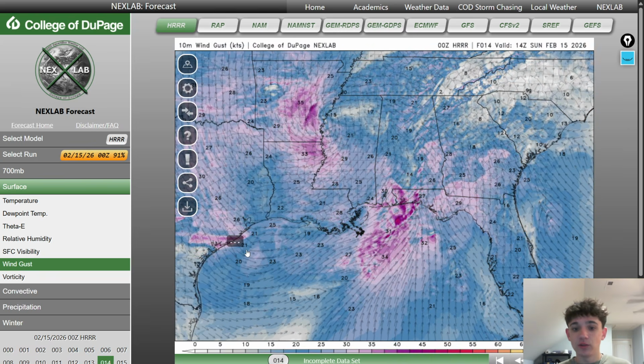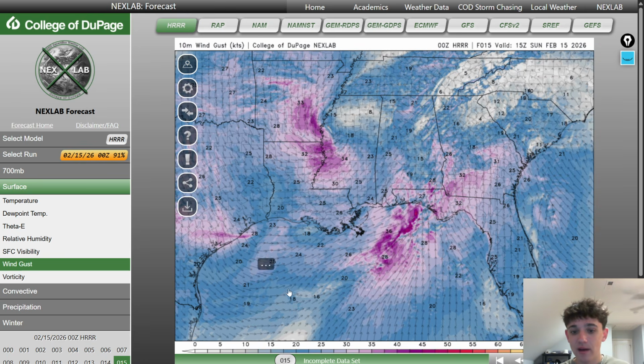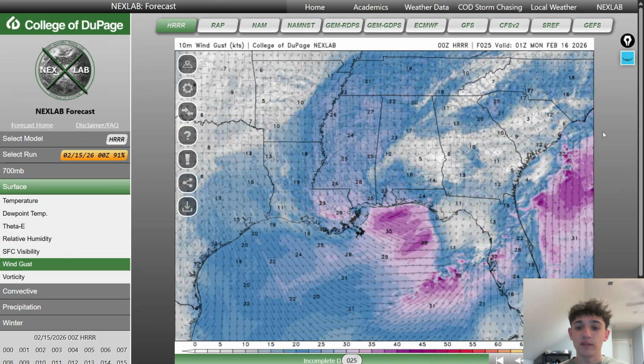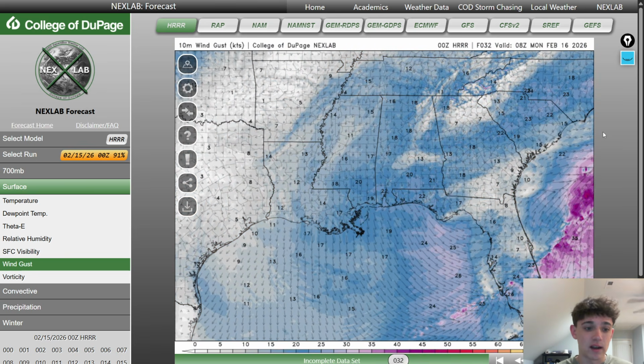And so, yeah, there's localized areas here where we have, even this is offshore, for example, but this is in knots as well. Upper 40s knots, 50 knots. I mean, that's severe criteria. And yeah, this moves offshore. Everything gets out of our way.